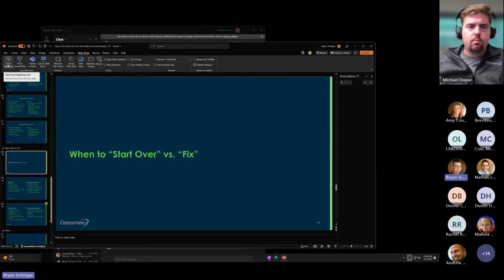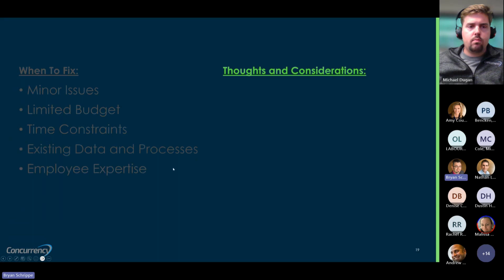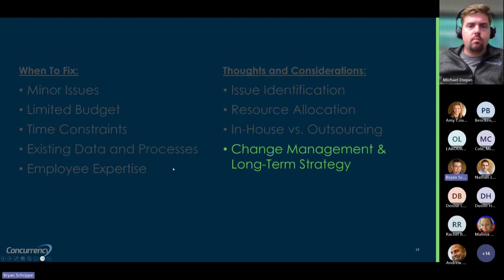All right, so the last things I want to touch on real quick are when to start over and when to fix. I'm just going to run through this, and we can go through this in a little less detail. When we're talking about when to fix versus when to replace or start over, the big thing to consider is that things like minor issues, like you're having script issues, minor usability issues, small process changes, that is a use case to fix things.